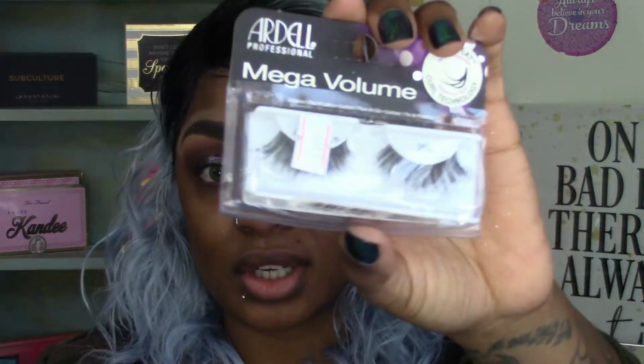It is beautiful. All right, and I'm just going to quickly pop on these Ardell number 250 lashes. They're really pretty, really dramatic. Okay, those were very easy to get on. I didn't even have to trim them up. And I don't have any liner on, and I think they look pretty freaking good.